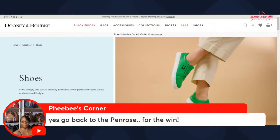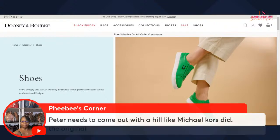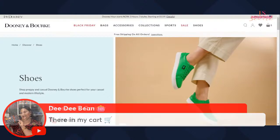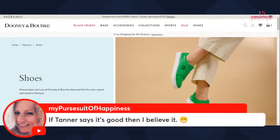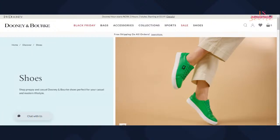I think the all weather is worth it. You said go back to... Oh, wait, what now? Okay, yeah, he did. A heel? Nuh-uh. No. You said if Tanner says it's good, then I believe it. After he deconstructed that bag, yes, I do. I believe it. I don't recall that either, Miss P. I don't recall it at all.